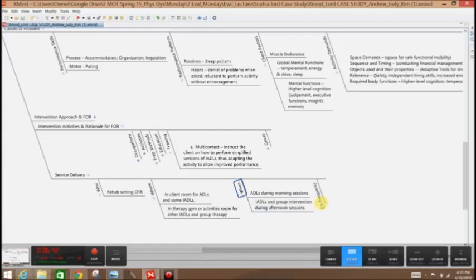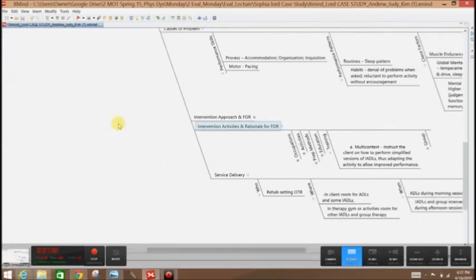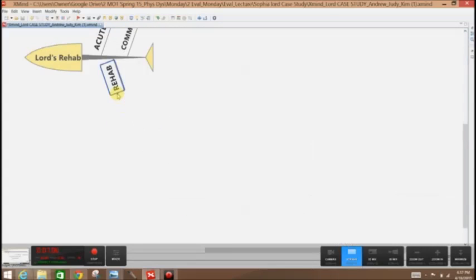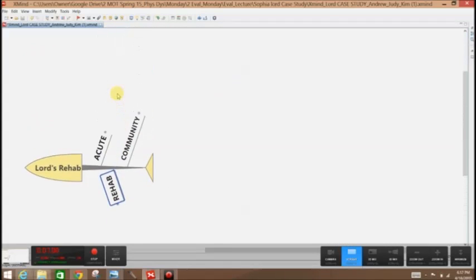And finally, the frequency. Skilled OTR services 5 days a week, 2 sessions per day, each 45 minutes, and this will occur for 2 to 3 weeks before discharge, or until discharge. And that's the rehab section. Moving on to community.